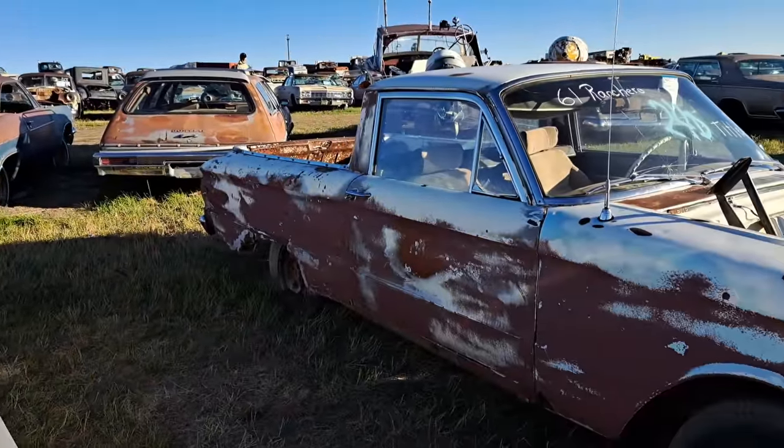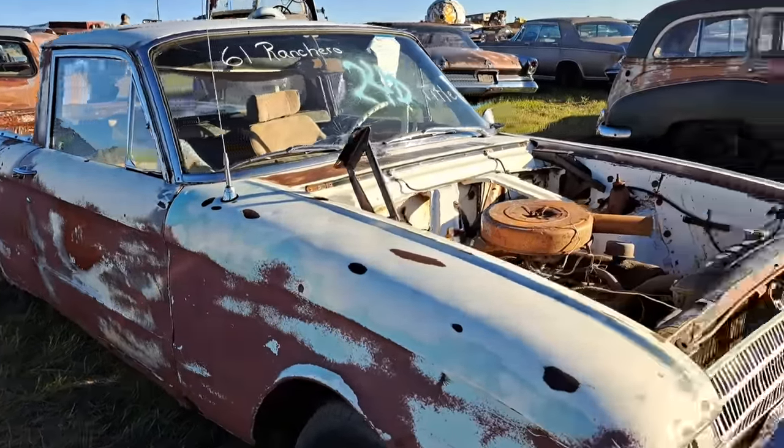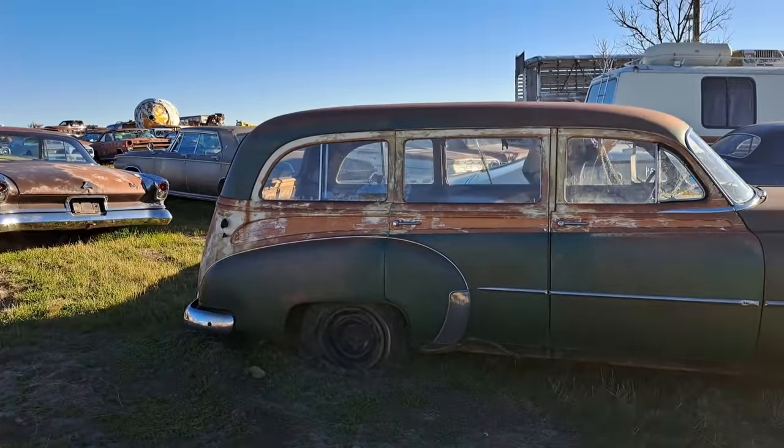This one's a 61 Ranchero Falcon. Got some rust in the rear quarters. Here's what they call a tin woody.